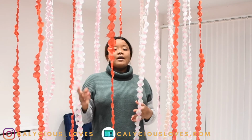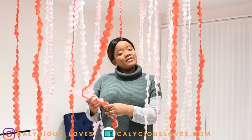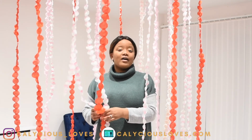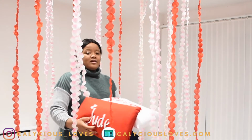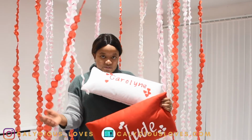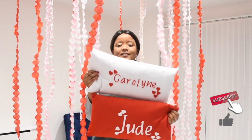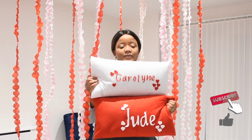Really love this. I'm going to take this down and put it back on for Valentine's Day, because I just wanted to show you guys and maybe inspire you to do something for yourself or for you and your partner. But out of all of this, can I just say how much I love these recycled pillows? They're so cute. Look. So cute, isn't it? So nice.